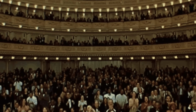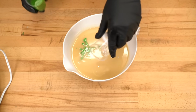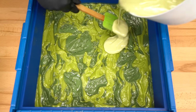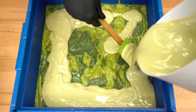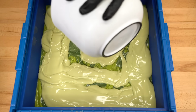Keith, Caleb, and Elisha! Now for our little rind layer. I am going to blend up the color first because now I know this fragrance rises and I'm going to have to be a little more careful. All right, let's pour our rind layer on. Trying to get this in as fast as possible so that I can level it out and make sure that every single bar has complete coverage.